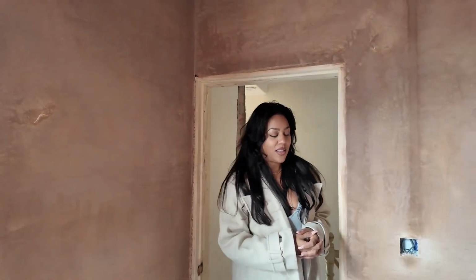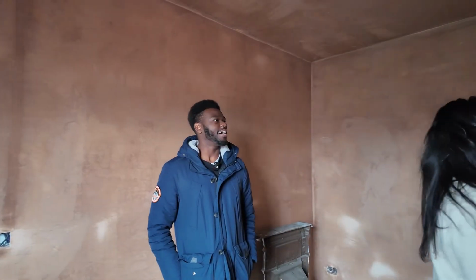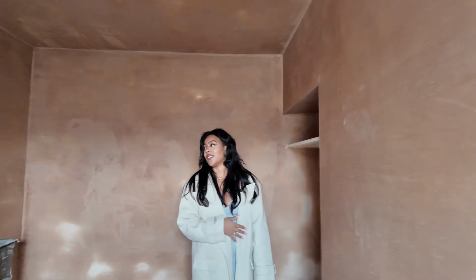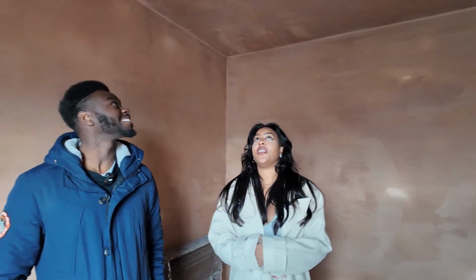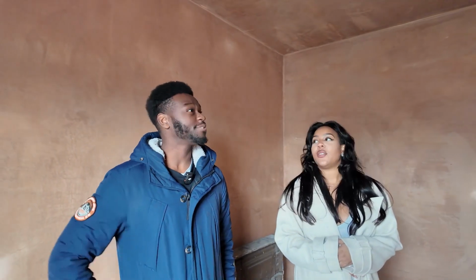Okay. Ooh, he's already plastered this one. Yes. Amazing. I love the colour of the plaster. You know where I would actually paint my house like this? Really? I swear to you, I love the colour of it. It's not bad actually. It really is authentic, uniform. Yeah, it's really authentic.